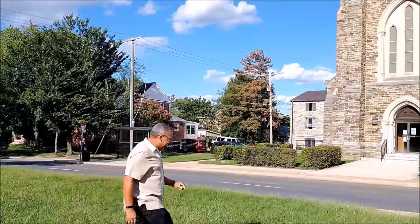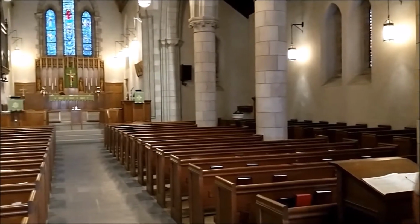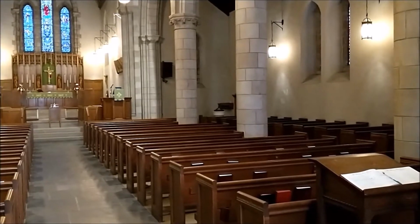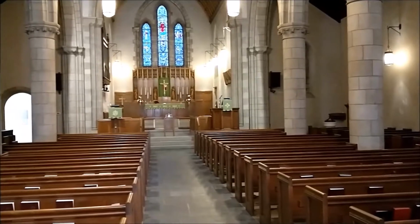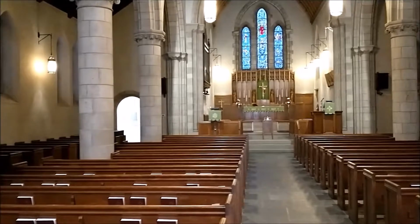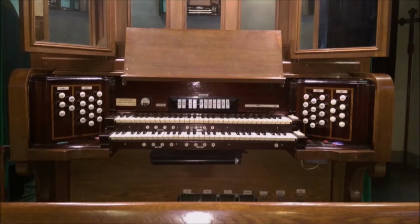Let's go inside and take a look. Now we're inside the church, which seats nearly 400. As you can see, the utmost care was taken in design and construction to make it a long-lasting and reverent place of worship. Of particular note are the exquisitely detailed stained glass windows, which were installed over a 30-year period beginning in 1930. They were made by the Willett Stained Glass Company of Philadelphia and are particularly intricate and beautiful. You can see the beautiful organ that's used weekly and from which the bells are played.